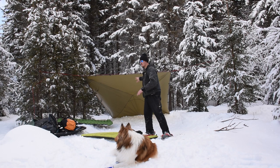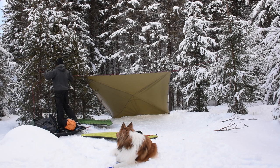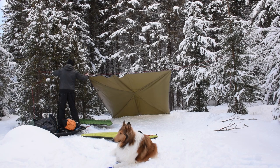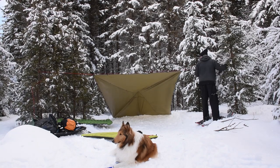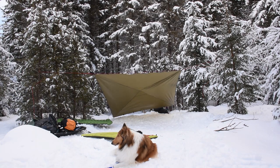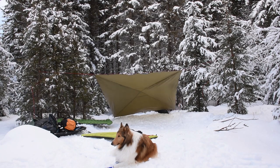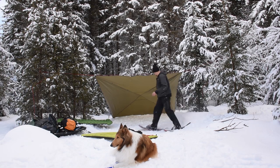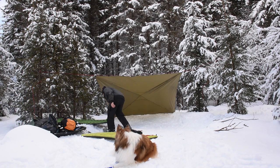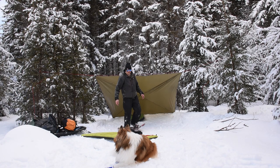I'm gonna loosen up this stuff, retighten it over here. We need to move it over just a little bit more. I'm gonna make it nice. Yeah, I'm not perfect. No, sir. Much better. Okie dokes, folks. Now it's all set up. Plenty of room under the old tarp here.